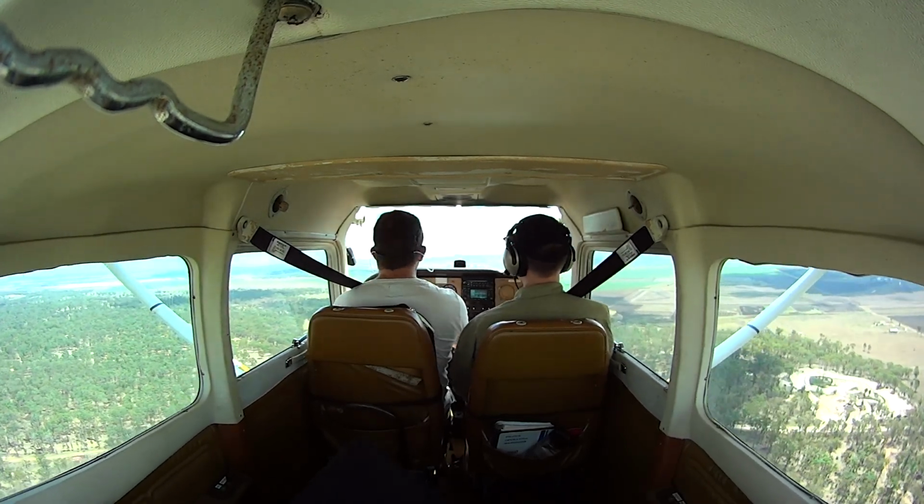Alright, simulated engine failure after takeoff. Close the throttle. Carry out the vital actions. Alright, I'm going to be taking this area just here off to the front of the nose. Alright, go around. Going around. Carburetor heat off. Full power. You hear that afterfire when you pull the throttle back? Just move it back slower, then no fuel will go through unburnt.